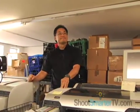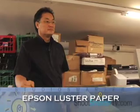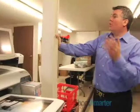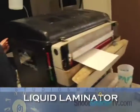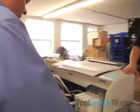Yep. Wonderful. What paper are you using mostly? The Epson luster paper. So this is Epson brand luster paper, beautiful finish. However, I have seen some of your work, and it looks like it's sprayed or laminated. What are you doing there? We're using a liquid laminator, and we laminate all our prints right through from the Epson printer. We put it right into the laminator. So we've got a printer that spits out a beautiful print. Do you mind if I pick up one of your prints? No, go ahead. Okay. Beautiful print.